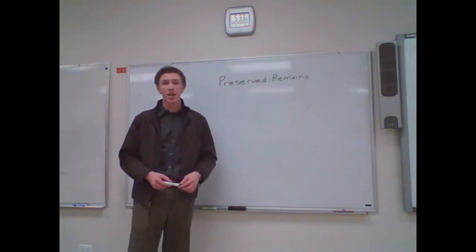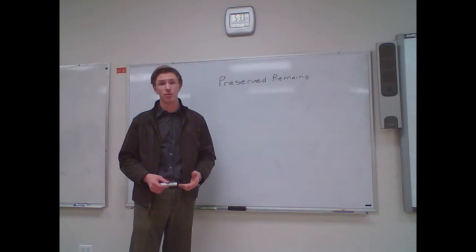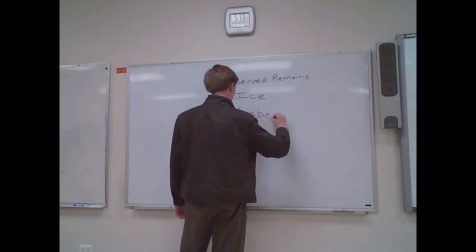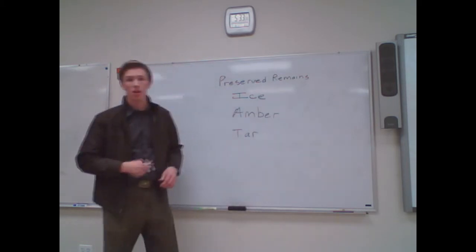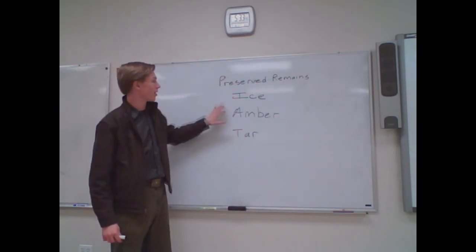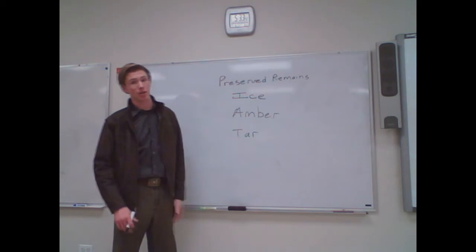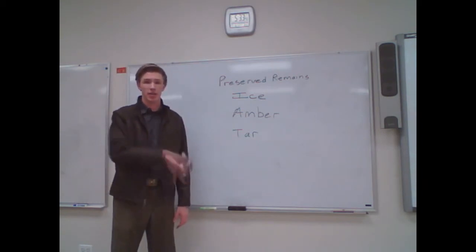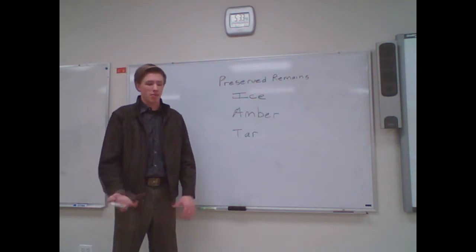Now there are three ways that we normally find preserved remains. They are ice, amber, and tar. Ice is when a woolly mammoth was walking along and was like, man, it sure is cold, and then it got too cold and he fell over and died. And he was like, oh, mammoth dead, okay?